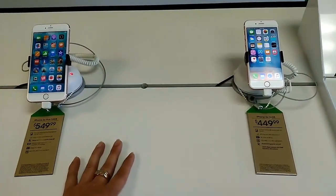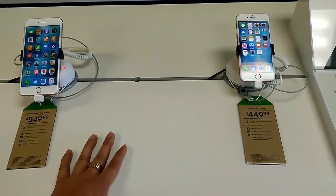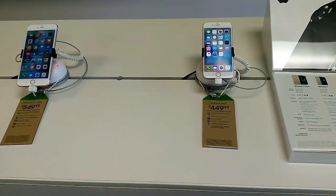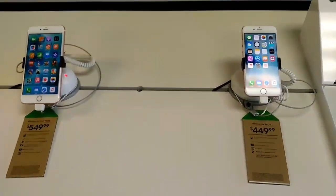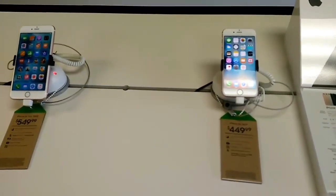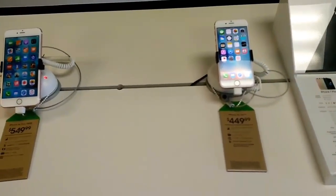So just go to the local Cricket Wireless store, ask about it, and ask to see if you can get approved. It's pretty easy. You basically just need a job, checking account, proper forms of ID or whatever. But you just go in there, you just go into the iPad, which let me go ahead and take you over to that real quick.